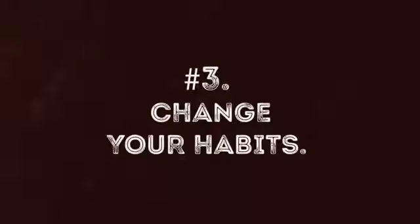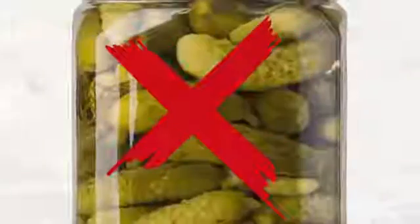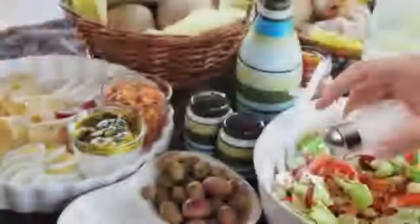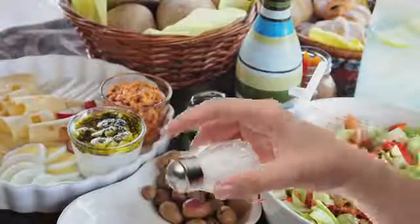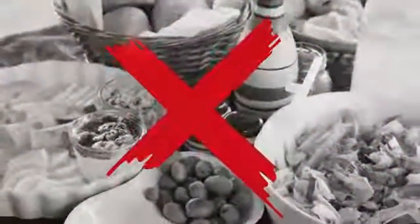3. Change your habits. Puffy eyes can be caused by a number of things, many of which are connected to your daily habits. So, for one, you can try lowering your salt intake. While throwing a pinch of salt over your food can often save a drab meal, the extra sodium makes your body retain more excess fluid.